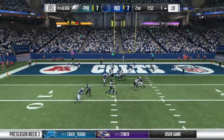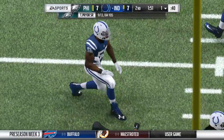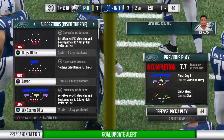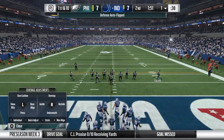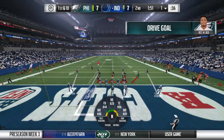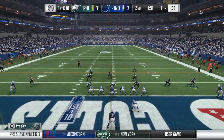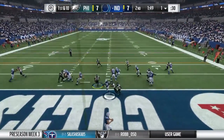From the shotgun, he'll look to throw. And this is incomplete. They're turned away on 4th and goal. And this Colts defense comes up with a goal line stand. So a tough pill to swallow there. A would-be touchdown pass in and out of his hands on 4th. Sometimes it just comes down to execution, doesn't it? Because we're always questioning, should they go for it, should they not? Is it the right play call?